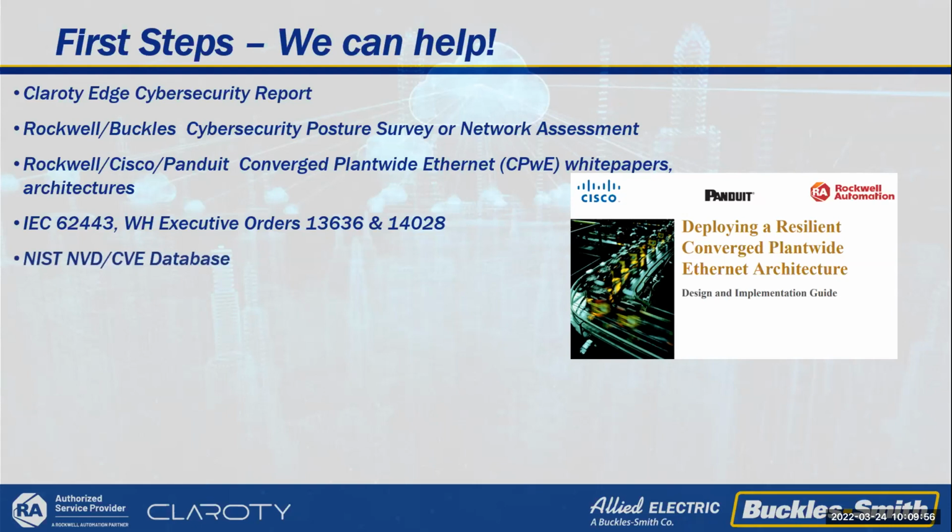Also, there is the NIST NVD, or National Vulnerability Database. So that's where NIST keeps track of all the vulnerabilities and exploits. So be aware of that one.